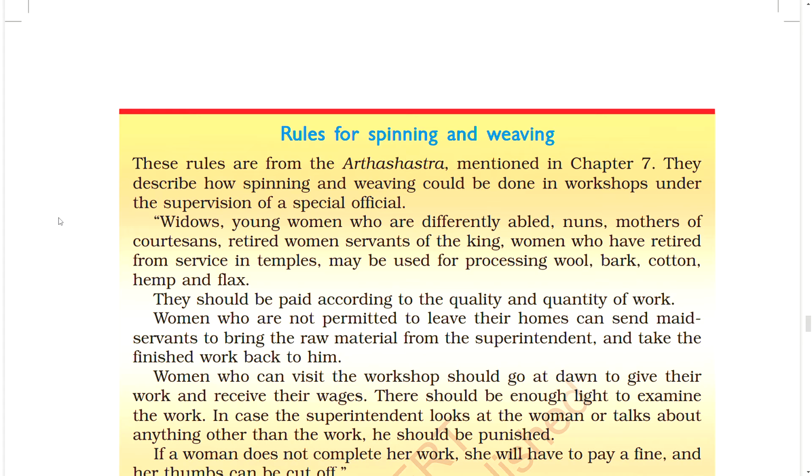Rules for spinning and weaving. These rules are from the Arthashastra mentioned in chapter 7. They describe how spinning and weaving could be done in workshops under the supervision of a special official. Widows, young women who are differently abled, nuns, mothers of courtesans, retired women, servants of the king, women who have retired from service in temples, may be used for processing wool, bark, cotton, hemp, and flax. They should be paid according to the quality and quantity of work.